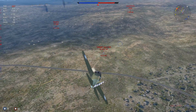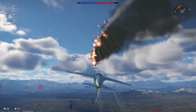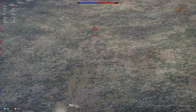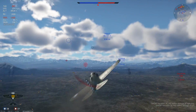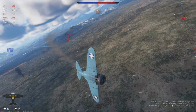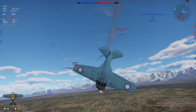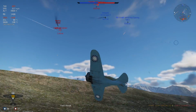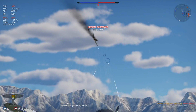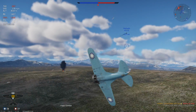Come on, stop flying around like a freaking maniac. There we go, nice and toasty. Nope, you can box to that. And I've just been hit by a Ki-44, which was not spotted by my teammate. Thank you. Really appreciate it there, buddy. Pop flaps there just to help me get out of that dive. Finish him up. Where's the Ki-44? He's gone to the vertical.